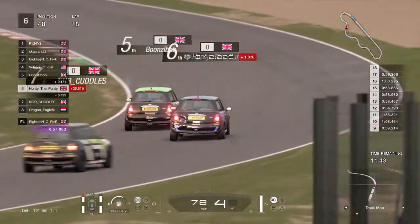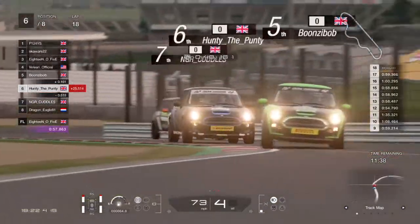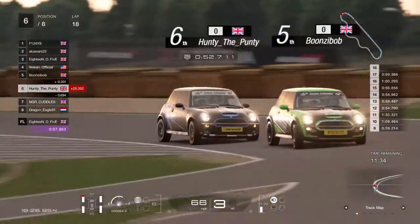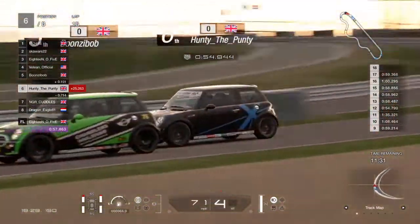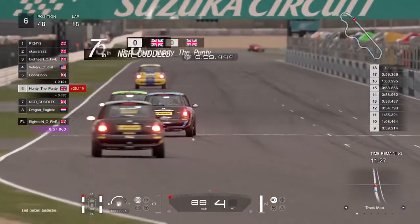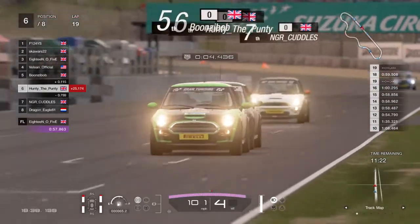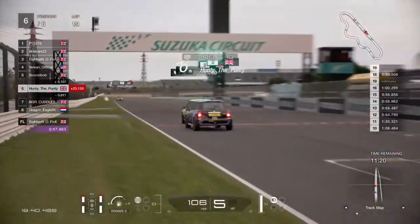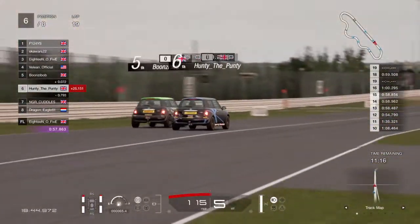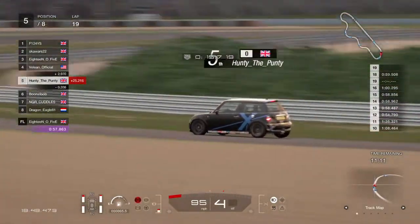So he had a bit of a moment that dropped him down the pack, but he's done all right. He's come back up into 6th. A little bit of contact between Boonseye and Hunty there. Boonseye will not keep this place down here. Hunty the Punty is far too close. So it's 0.1 of a second already as they come around that corner. Hunty the Punty then looking for a second move. He pulls out, side by side, taking that place off Boonseye Bob.